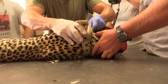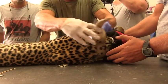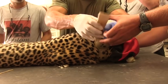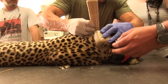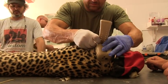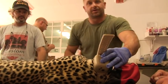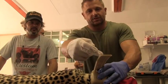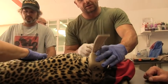After a few intensive minutes of gathering as much information as possible, it was now finally time to put the leopard's new satellite collar on. Is it like one size for every animal, or? No, every animal is different. And so that's why there's so many options on the collar itself.